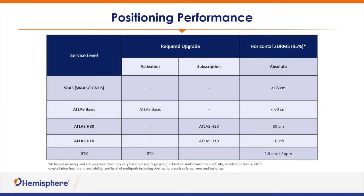Positioning performance. For the V200 and the V123, V133, the two service levels we'll see are SBAS for sure and Atlas Basic. Atlas Basic can be split into two pieces. One is on land or onshore, which would be an activation, a one-time cost. And then you also have Atlas Basic Offshore, which is a subscription, but it's been drastically reduced to be competitive.